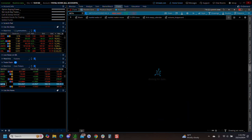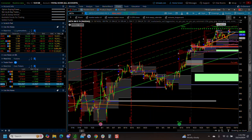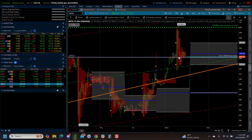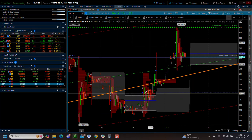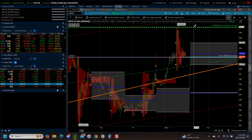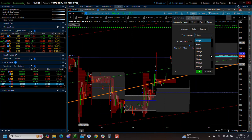There's Meta. I'm not going to go through all these. I'm not really seeing anything on the day. Well, I actually had the weekly up. I'm sorry, I don't know how I changed that. Oh, it switched the time frame. Sometimes if you put too long of a time frame, it'll automatically switch to 1 hour from 30 minutes. I didn't see it, so I'm sorry. Those were the weekly VWAPs. Okay, these are the daily VWAPs. They have to be 30 minutes or less to be daily VWAPs.